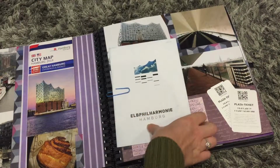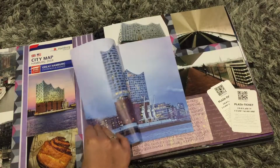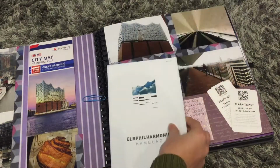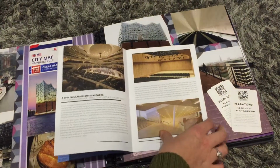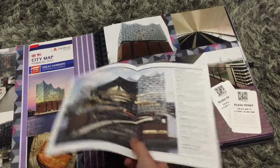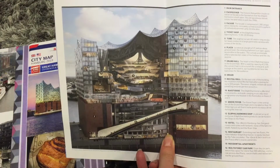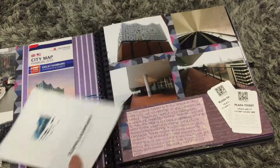So as I said, this is just a leaflet for that building. So inside it's got some information. I'll take it out actually. So it's got a big picture of the building, what's inside, and then it's actually got a map of what's inside as well, which I think is really cool. So it's a really odd building. It's a really weird shape.